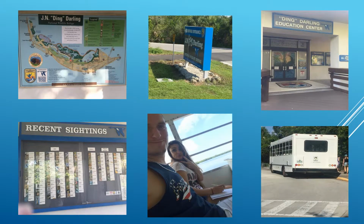There is an educational center at the site, but unfortunately the day that my friend and I went, it was closed. But outside there is a board showing some of the recent sightings at the refuge, shown in the photo in the bottom left corner.